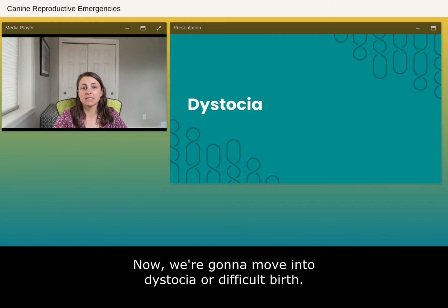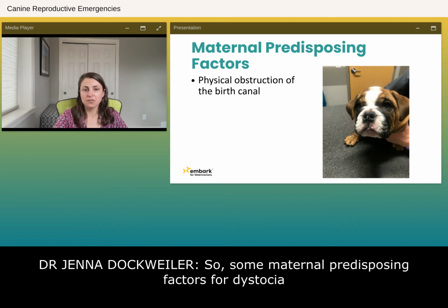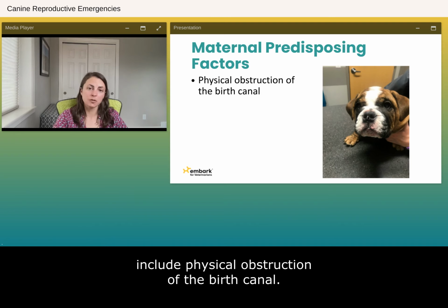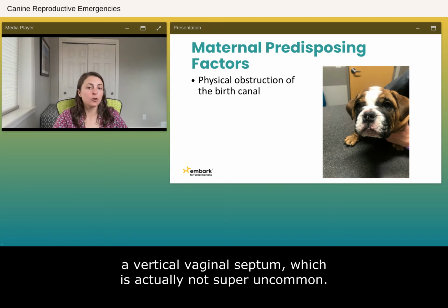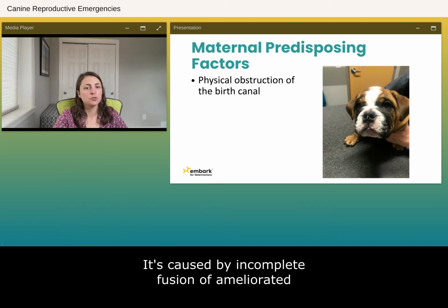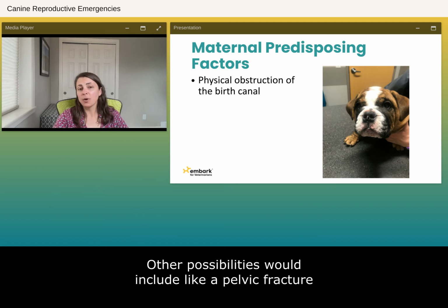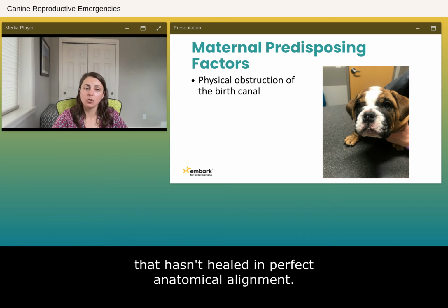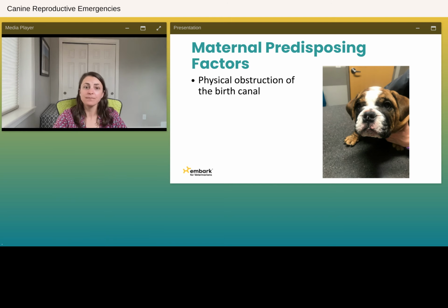All right, now we're going to move into dystocia, or difficult birth. So maternal predisposing factors for dystocia include physical obstruction of the birth canal. So this can be something like a vaginal mass, a vaginal stricture, a vertical vaginal septum, which is actually not super uncommon. It's caused by incomplete fusion of the Mullerian ducts in fetal development. So that can certainly preclude delivery of a puppy through that canal. Other possibilities would include a pelvic fracture that hasn't healed in perfect anatomical alignment. Sometimes that can narrow things enough to cause a physical obstruction.